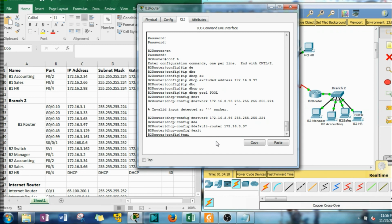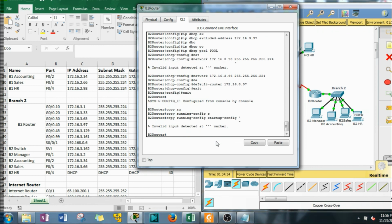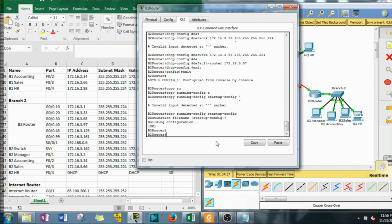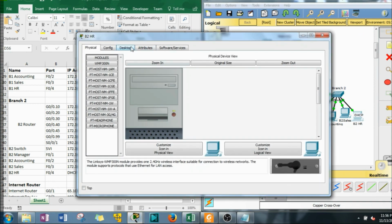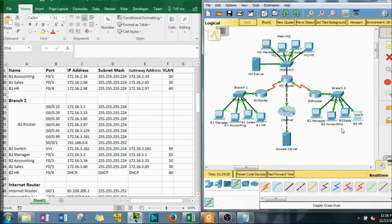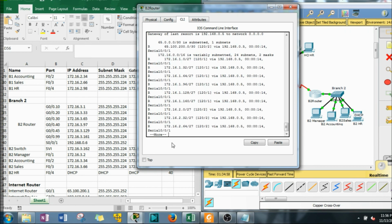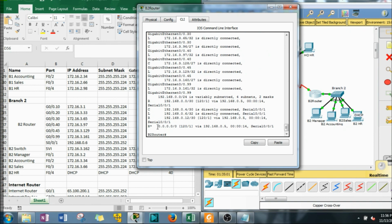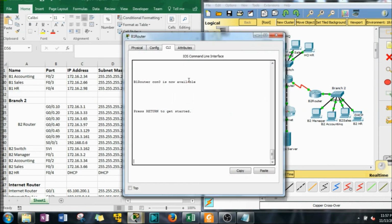All right, let's exit there. Exit. Copy run start. Yes, yes, yes. Now let's see if it works. Let's go over to B2 HR router, desktop, configuration, DHCP. Look at that, isn't that cool? It worked. Now let's open our B2 router and say show ip route. We're looking for that. Yep, it's in there, default route. Yay! Cool, cool, cool. Let's go over here.